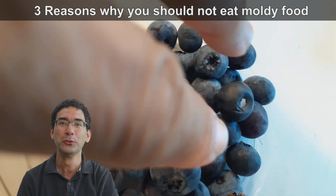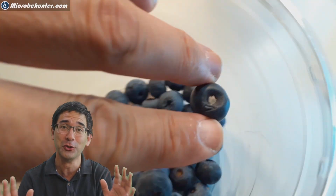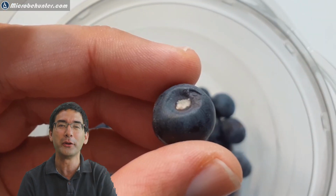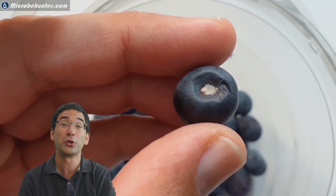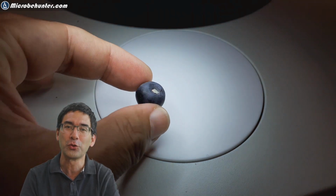Eating moldy food with a little bit of fungus growing on it generally is not a good idea. For example, this blueberry, I found that it has some white fuzzy stuff growing on top of it. Well, that is a mold. And I say it's generally not a good idea because of course there are certain types of food, certain cheeses for example, where the mold is part of the food. Well, then of course it's okay.